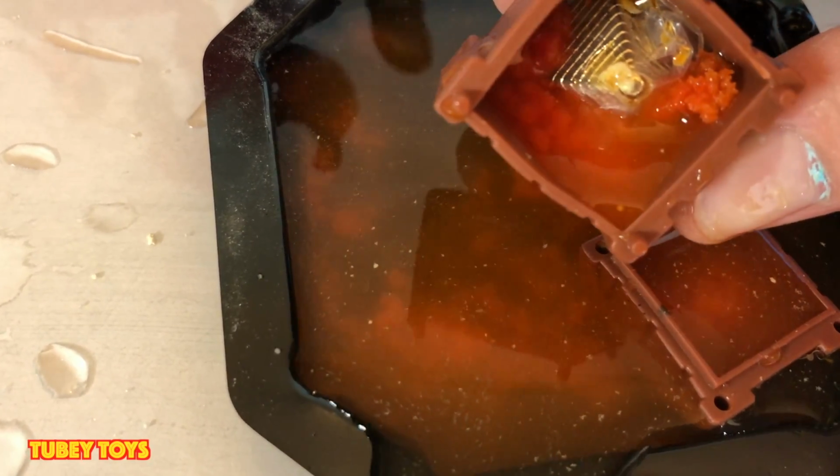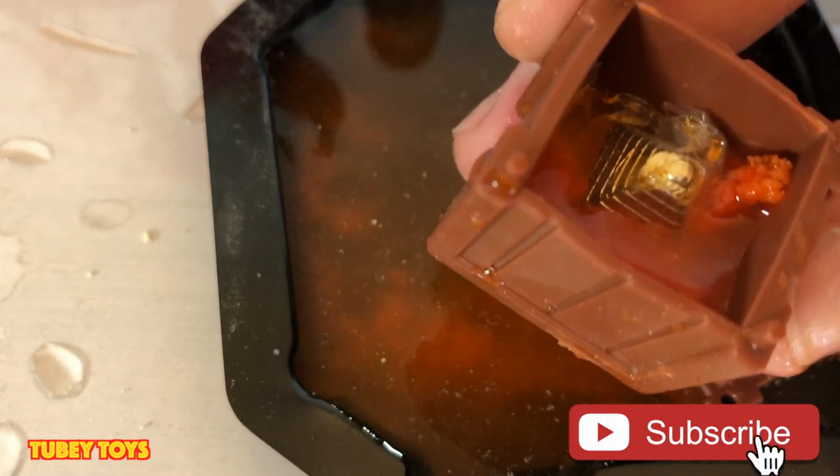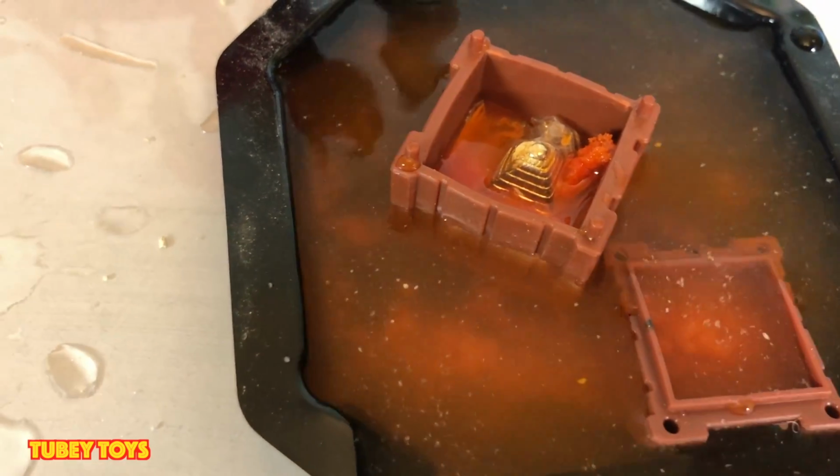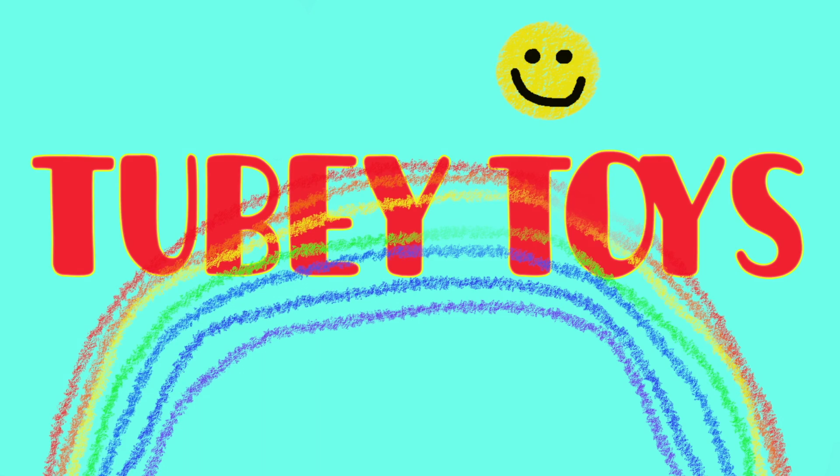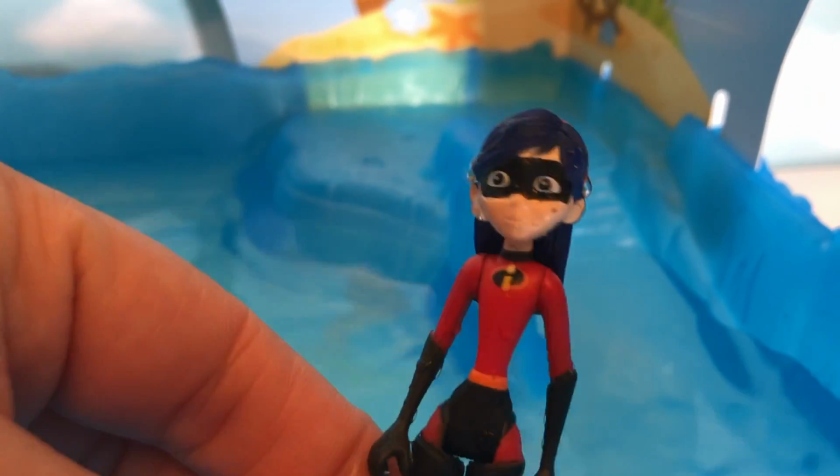Oh, wow. Looks like we got a pyramid. Is that a gold pyramid? Go check the checklist. That's what I'm... It's Tubi toys. Oh my gosh, so much fun.